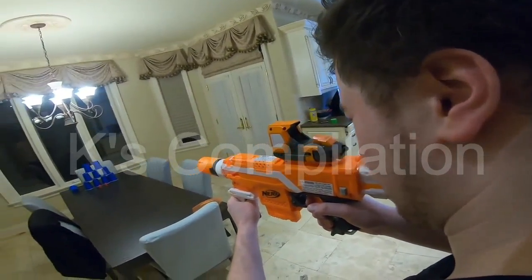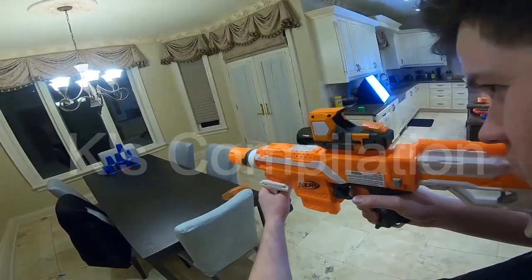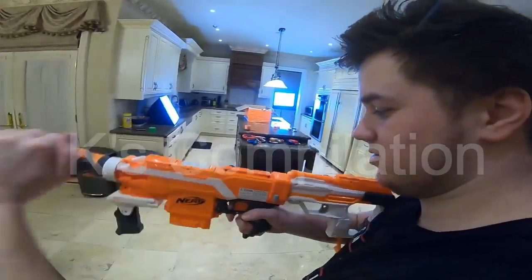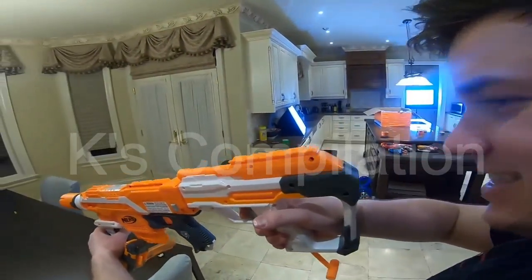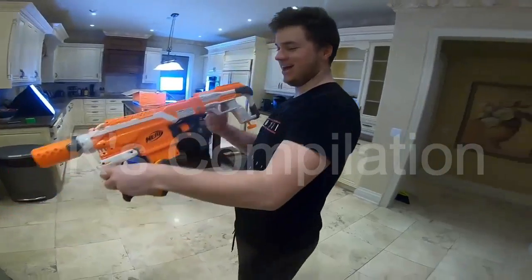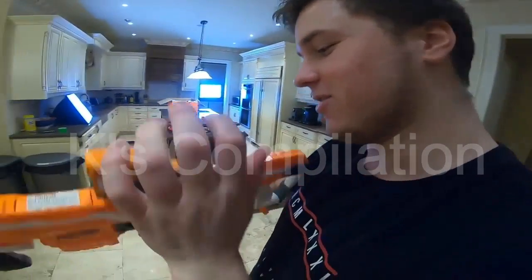Ooh, holographic sight for the win. Ooh. Oh, there we go. All right, last shot with the stock. Oh, got the middle one. That is pretty sweet. And then when you're done, you just slide back on the holographic sight.